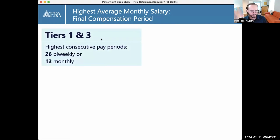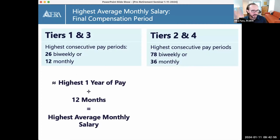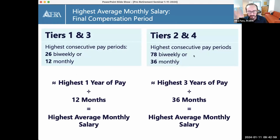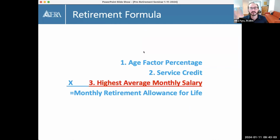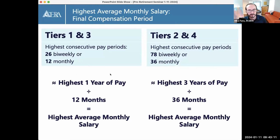If you're in tiers 1 or 3, your final compensation period is your highest consecutive 26 biweekly or 12 monthly pay periods, depending on whether you're paid biweekly or monthly. If you're in tiers 2 or 4, your final compensation period is your highest 78 biweekly or 36 monthly pay periods. Essentially, for tiers 1 and 3, it's your highest year of pay. And essentially for tiers 2 and 4, it's your highest 3 years of pay. And so our goal to do the pension calculation, again, is to find your highest average monthly salary. We simply need to look at your total amount of pay during this highest year or highest 3 years and take an average. And we do that by simply dividing by the number of months in that time period, the 12 months or the 36 months. And that gives us the average pay that you were making each month over that highest 3 years or over that highest 1 year.